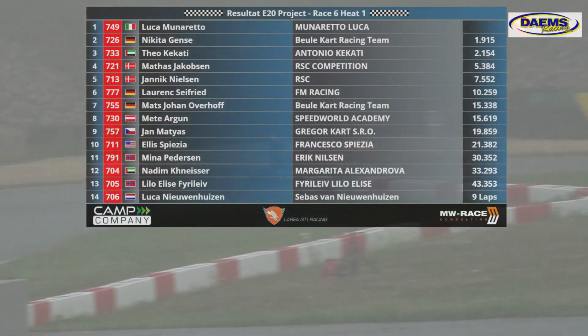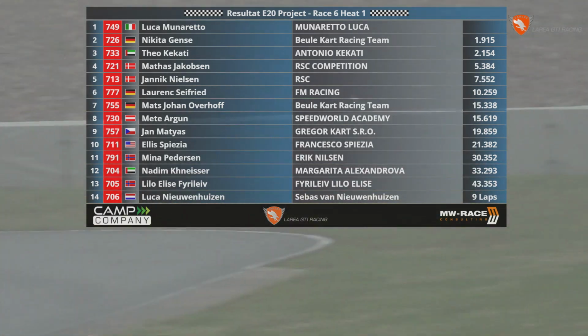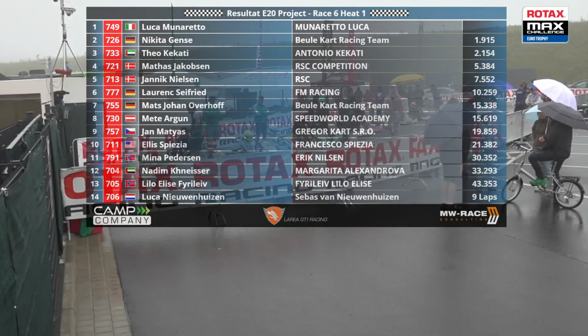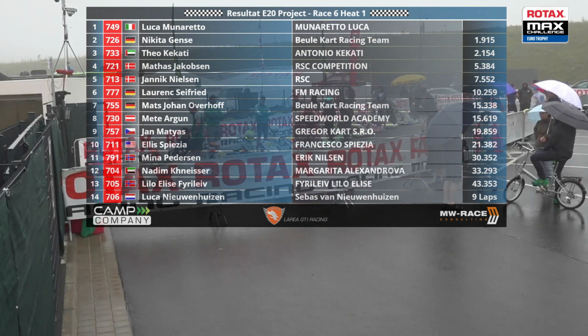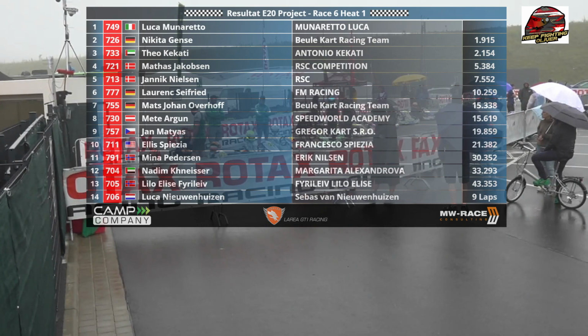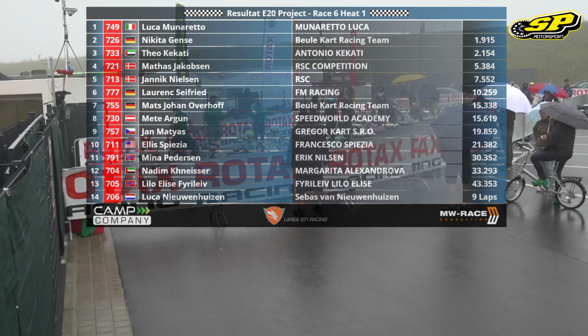But Luca Muneretto wins the race by 1.915 seconds and becomes the inaugural Project E20 race winner here in Euro Trophy history, 1.915 seconds ahead of Nikita Genza. Theo Cacati from the United Arab Emirates rounded out the top 3. Matas Jakobsen, Yannick Nielsen and Laurent Seifried ran out the top 6 ahead of Mats Johan Overhoff, Mette Argun, Jan Matjaš, Elis Spiezia, who started on pole position, Mina Pedersen, Nadim Kneser, Leo Elise from Norway, and Luca Neuenhuizen, unfortunately out on the very first lap of the race itself.